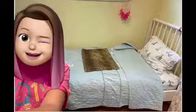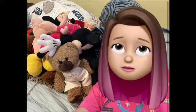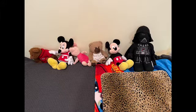Number 1 is you can make your beds. If you don't already make your beds, this is a great way for you to earn some money. Now, here's a picture of me making my bed. I'm sorry I had to put an emoji over it because I don't show my face. But here is also me making my brother's bed. So this is a great way to make some money. Now, I don't mind doing this, but it's kind of hard when your brother has 7 stuffies that he wants you to neatly place on his bed.